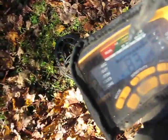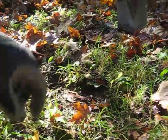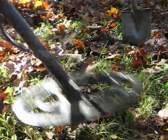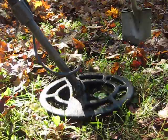Alright, let's take a look at this signal and I'll let you dig it with me. Okay, it's a good solid signal. Kind of reading in at the matchbox car range, but it's solid, so they usually fluctuate a tiny bit. Let's check it out. I've already pinpointed it where the leaf is. I don't know if you can hear it or not, but the pinpointer's a little funny. The button acts up on me. There.